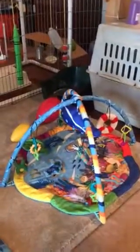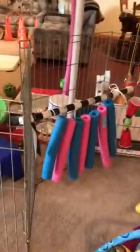They've got tunnels, a car in case they want to start driving, another kennel, a little baby mobile so they can play with hangy things, litter box in the corner, some hangy tubes. So this is the inside of their play area when they're unattended.